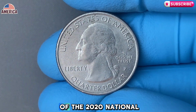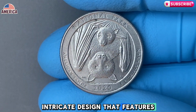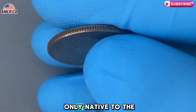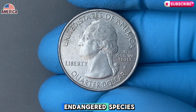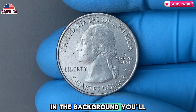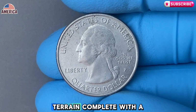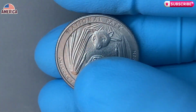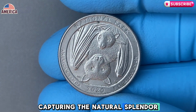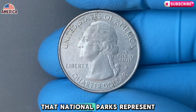On the reverse side of the 2020 National Park Quarter, you'll see a vibrant and intricate design that features a Samoan fruit bat hanging from a tree branch. This bat is not only native to the region but is also an endangered species, which makes it even more symbolic. In the background, you'll see lush foliage and a scenic representation of the park's mountainous terrain, complete with a tropical sunset. The level of detail in the design is remarkable, capturing the natural splendor of American Samoa, as well as the sense of preservation and conservation that national parks represent.